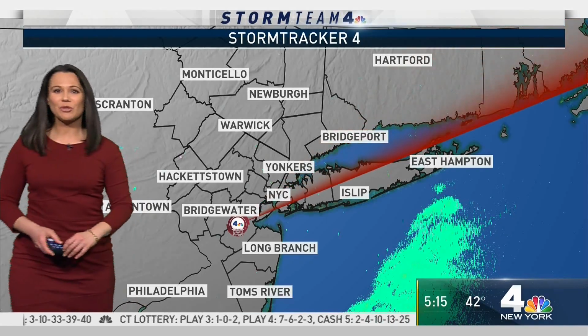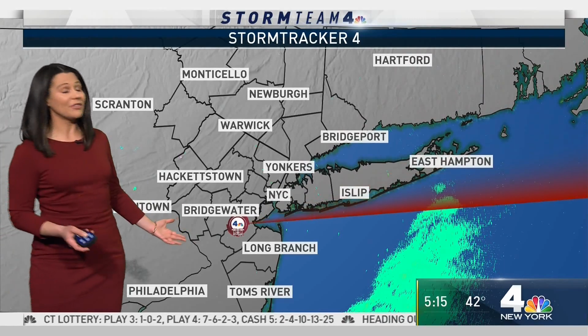Afternoon. Live Storm Tracker 4 right now showing the remnants of the showers to the south and east of Long Island. And as I widen the view, you can see another cluster of showers and a lot of snow here in New England. That is not going to be a factor for us, though in the foothills of the Catskills and in the Hudson Valley, you could see a few flakes through the Thursday morning commute. But that's it. Mostly sunny and breezy by the afternoon.